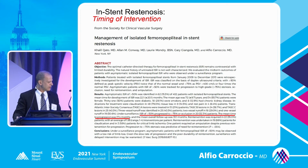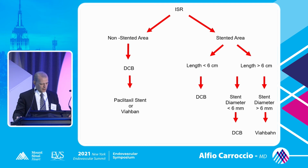We followed a lot of these patients with 50% stenosis, and over 18 months, yes, some went to occlusion, but a predominant portion of them went to 75%. If you can follow them closely, you can buy yourself a year's time with no intervention at all, just best medical management, which I think is probably the wiser choice.